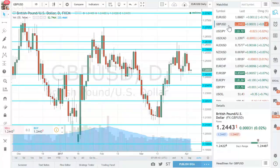To the top side we have 125.70, and then stronger resistance 126.20, which was the highest level in about 2 months. Then further above 127 and the initial post-Brexit low of 127.90.